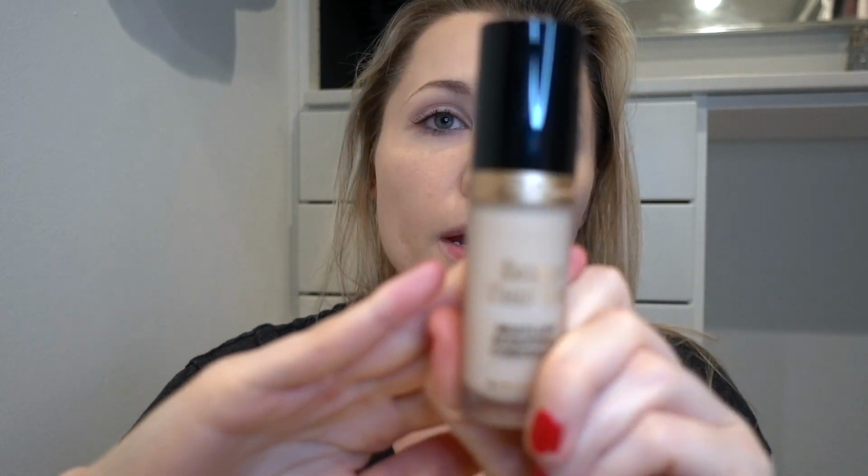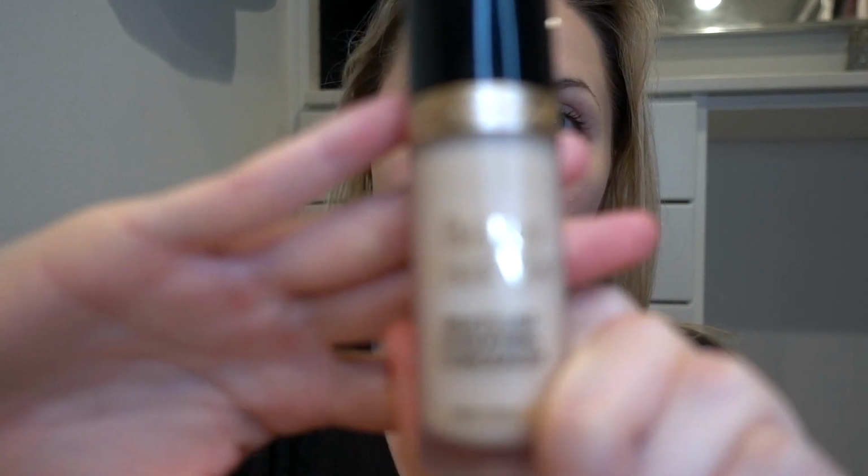After I do that, I go in with my concealer, and the concealer I've been using recently is the Too Faced Born This Way Multi-Use Sculpting Concealer. Mine's in the shade Swan, which is the same shade as the foundation. I use just a little bit, literally that's it, for under my eyes, and then anywhere else around my face that needs maybe a little extra coverage.